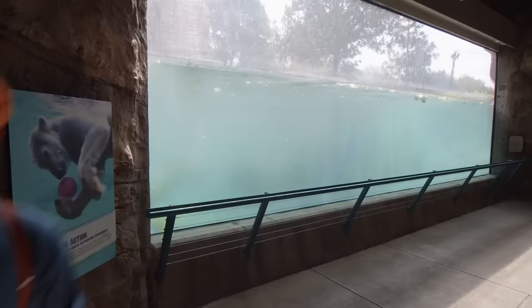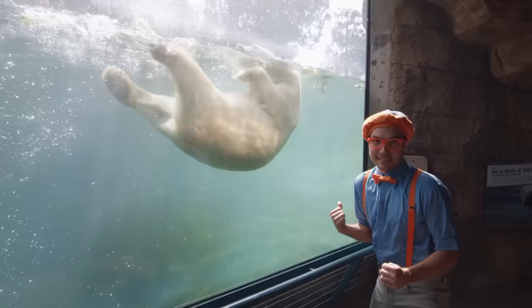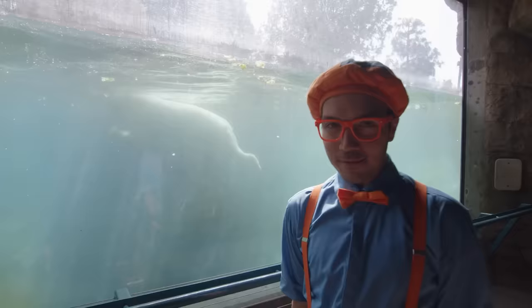Look at where we are. Whoa! Look, it's a polar bear. Hello. Whoa, this polar bear is so big. Yeah, this is the biggest polar bear here, Kaluk. Whoa. Yeah, Kaluk loves to swim.